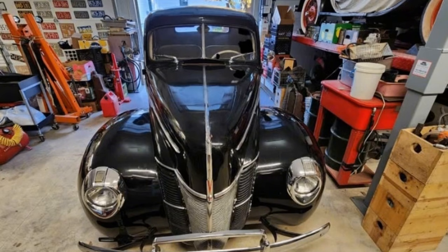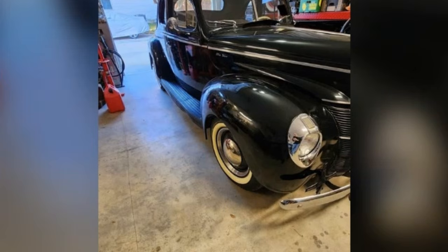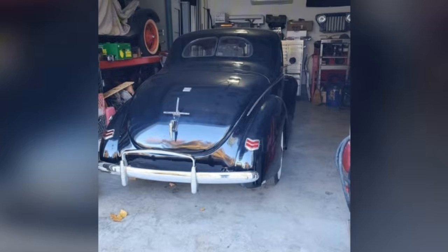Power is delivered through a 3-speed manual transmission operated via column shift, commonly referred to as 3 on the tree. This setup maintains the traditional driving experience of the era, offering a direct mechanical connection between driver and machine that modern vehicles rarely replicate. The seller notes that the car is in overall good condition with a great interior and a complete presentation. As a survivor vehicle, it appears to have been preserved rather than fully restored, which often appeals to enthusiasts who value originality and authenticity over modern customization.